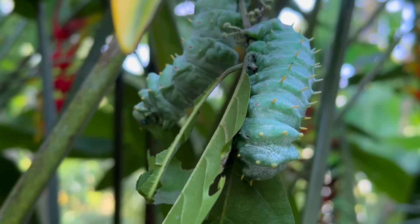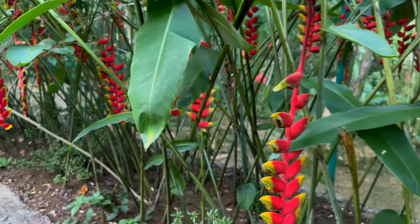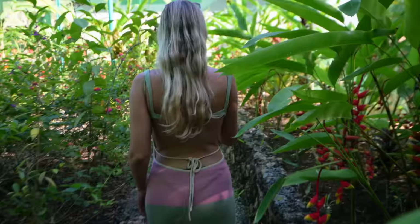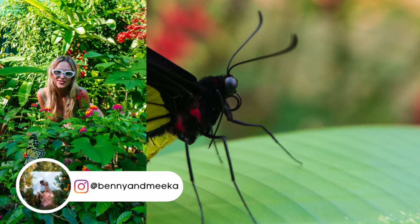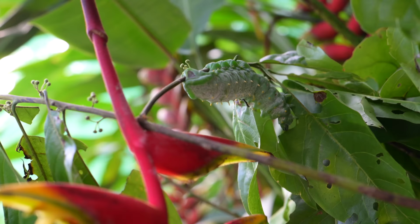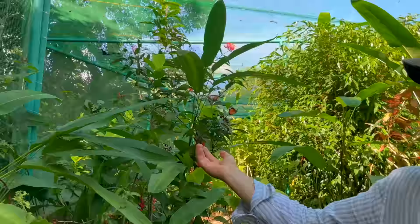Goodness, look how big these caterpillars are. That is so cool. I can hear it. Chomping? Yeah. I'm loving this.